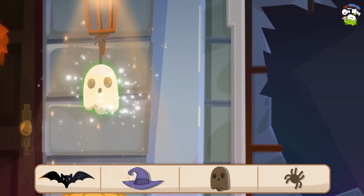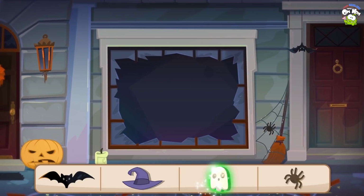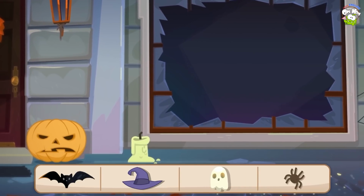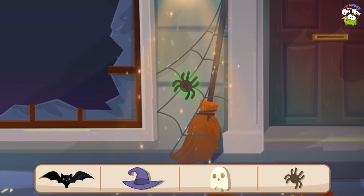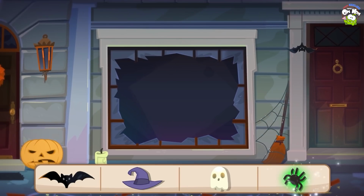It's there, hanging on the lantern. Last but not least, we have a spider. Is it there? No, it's here, by the broomstick on a web. Excellent job! You did it!